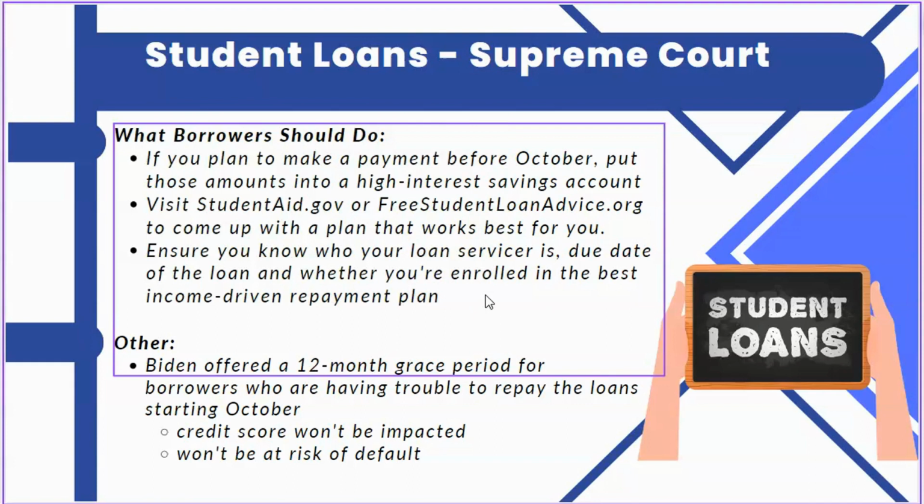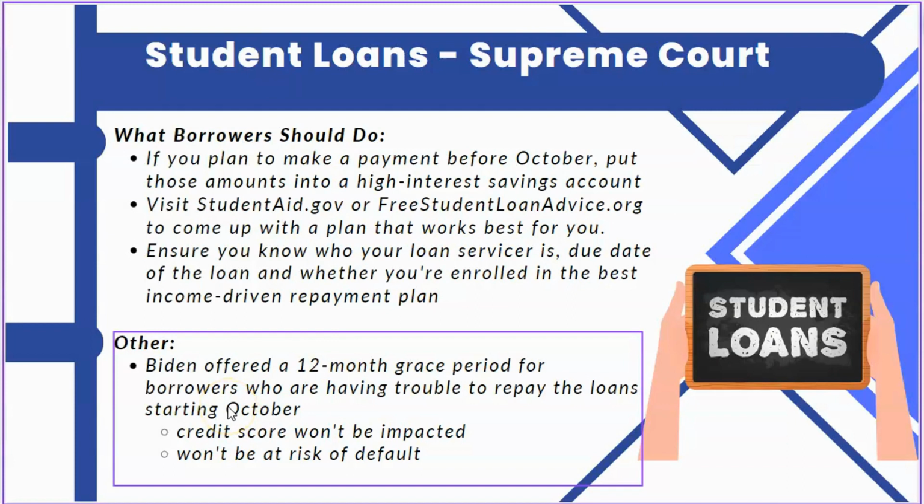You're connected online to the loan servicer accounts, and you're all set to start making these payments. Now, if you have trouble repaying this, right? It's October and you're just having trouble. You don't have the income. You're just not ready to do it. What the Biden administration said is, all right, we're going to offer a 12-month grace period.